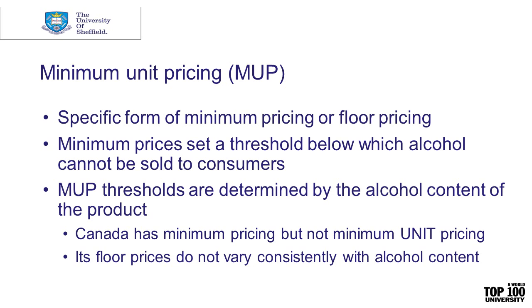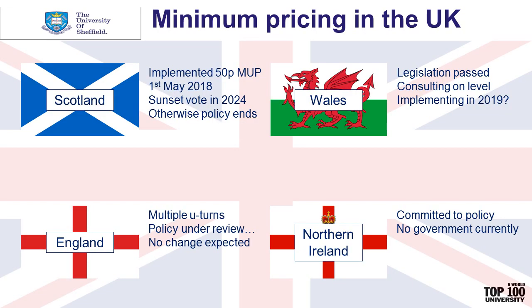So no country in the world has actually introduced a minimum unit price until this year. But things are changing now. There's quite a lot going on, and we'll look at that now. On the 1st of May this year, Scotland became the first country in the world to introduce minimum unit pricing, and it set the level at 50 pence per unit. And importantly, the Scottish Parliament now must vote in 2024 on whether it's going to continue with the policy after they've had some evaluation work done. And I'll talk a bit about that later. But this sunset clause that's built into the legislation is quite an important thing.